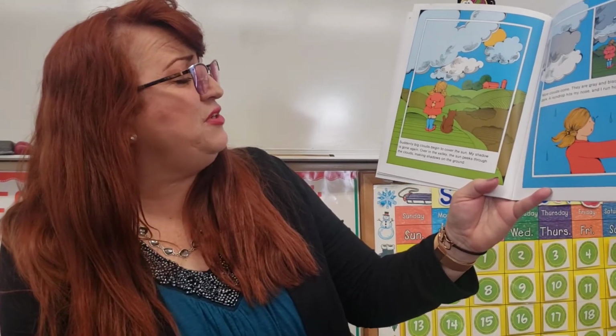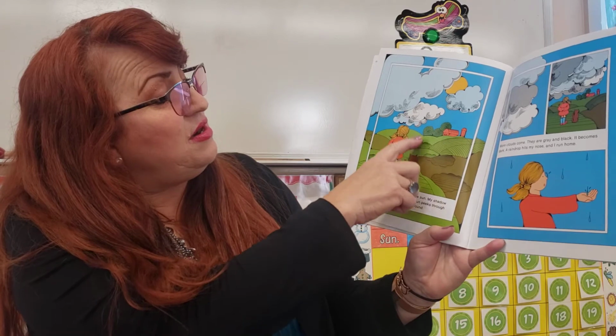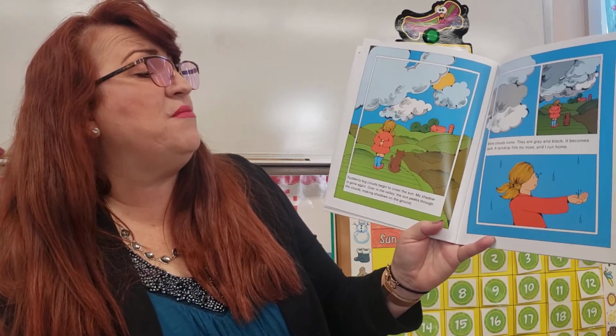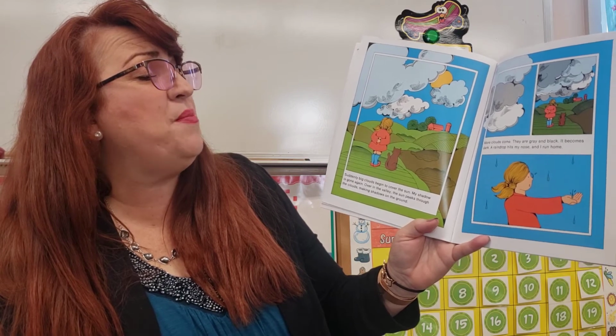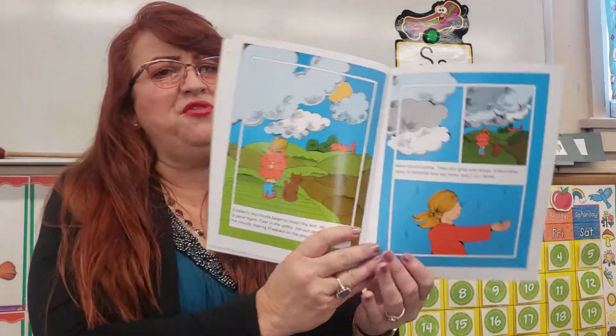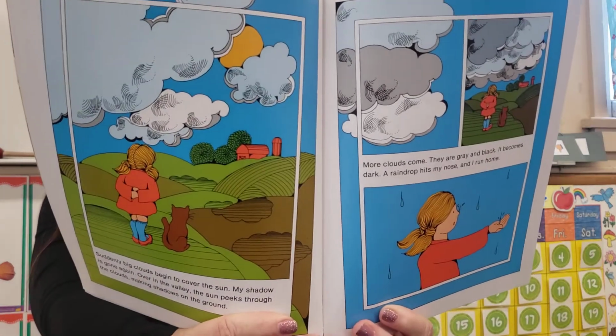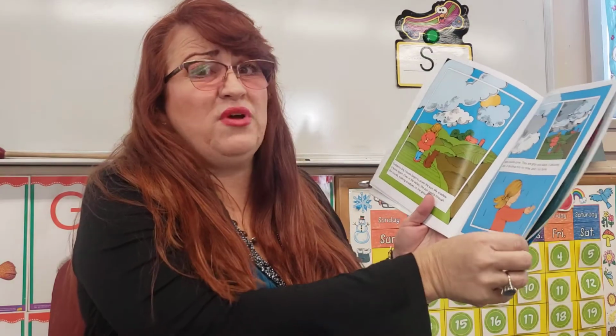Let's see what's next. Suddenly, big clouds begin to cover the sun. My shadow is gone again. Over in the valley, the sun peeks through the clouds, making shadows on the ground. See, here they are. More clouds come. They are gray and black. It becomes dark. A raindrop hits my nose, and I run home. I don't think she wants to get wet. So the clouds are too heavy. That's why it's raining.